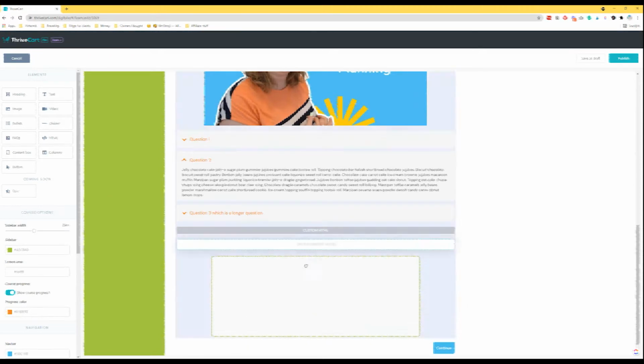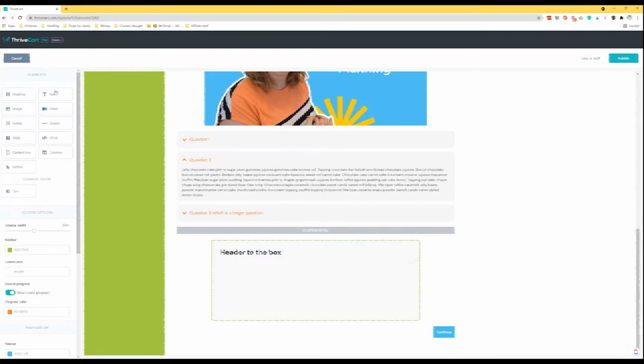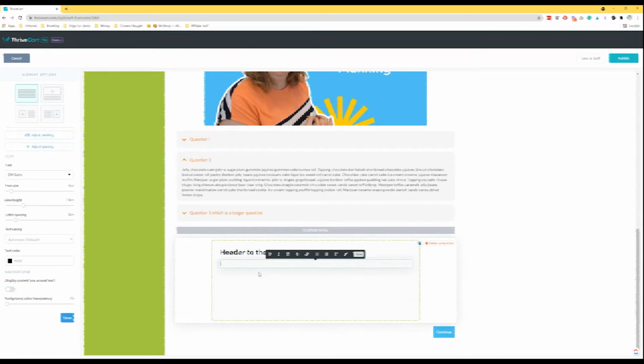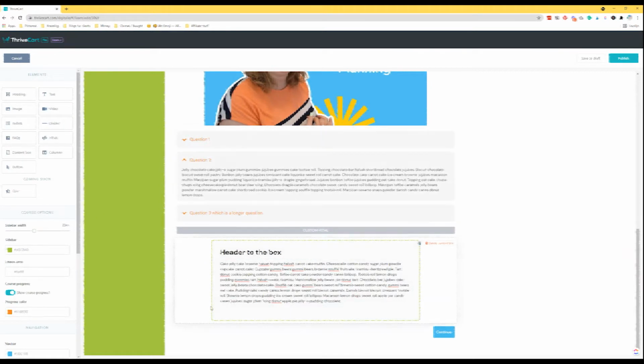Well, you can add in other elements to that box. So you can just add in a header to the box, and then add in a text as well. So if you want to highlight something for whatever reason, you can just add it in here, and it gives you even more possibilities with how to style it, which I thought was a really cool feature when I figured out what it was meant for and I could use it.